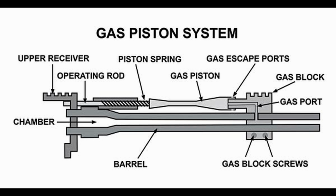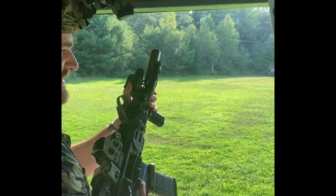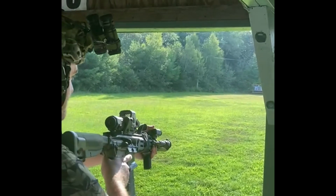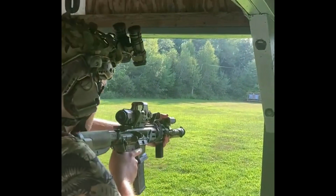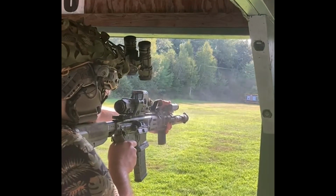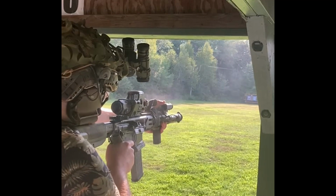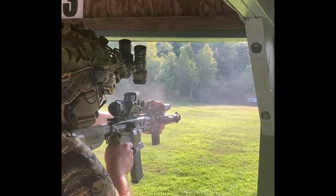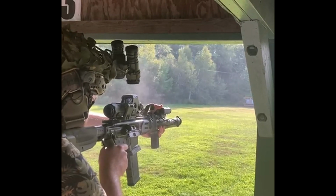The new HK416 actually has a suppressed setting on that adjustable gas block. What that is going to do is allow less gas into the system, therefore making it so you are not getting as much gas to the face and out the ejection port of the firearm. Now, it's also important to understand that just because you're running a piston system doesn't mean it's not going to be ejecting gas out of the charging handle, the ejection port, and anywhere the gas can go. Trust me, gas will find a way back into the system. It's just, in theory, they should be better, and I find in practice they are usually better.